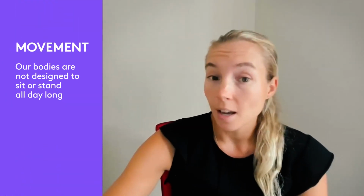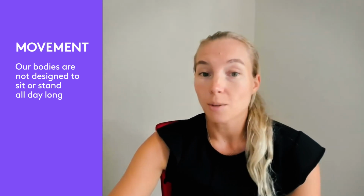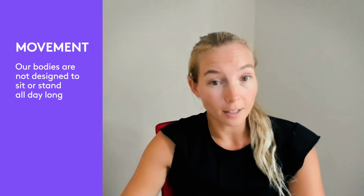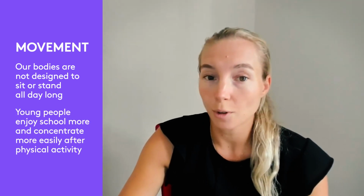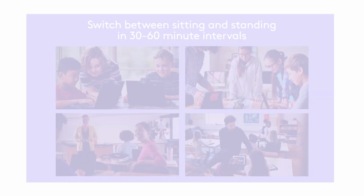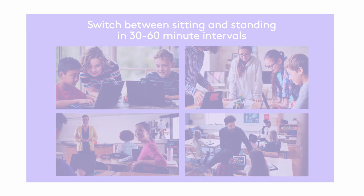Movement. So our bodies are not designed to sit or stand all day long. They're designed to move throughout the day and be active for both educators and students alike. According to a recent research study, young people report that they enjoy school more and find it easier to concentrate after physical activity. One way this can be implemented is switching between both sitting and standing in 30 to 60-minute intervals. Students are going in between classes, but it's just as important to have this physical break throughout the lesson period as well.